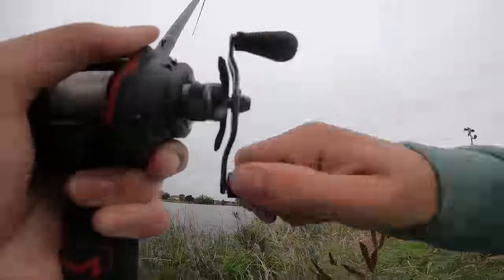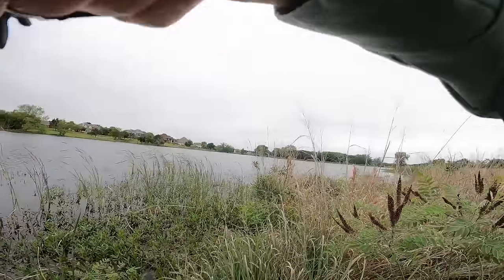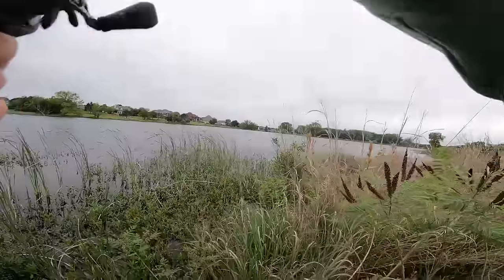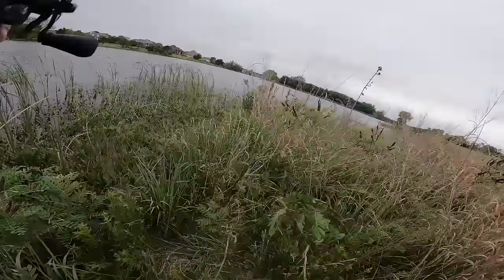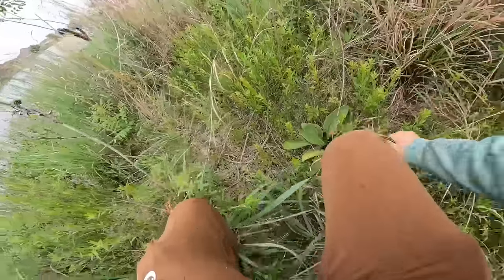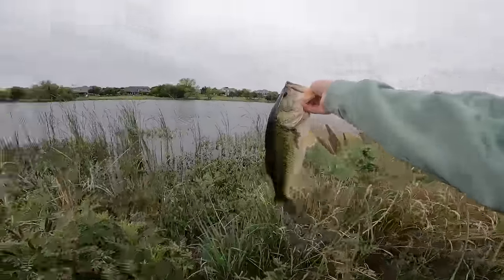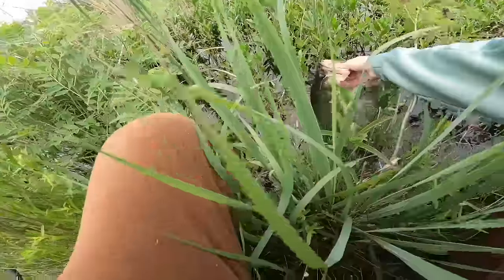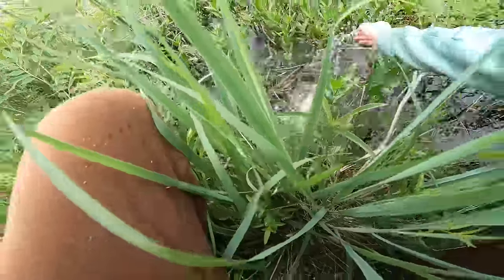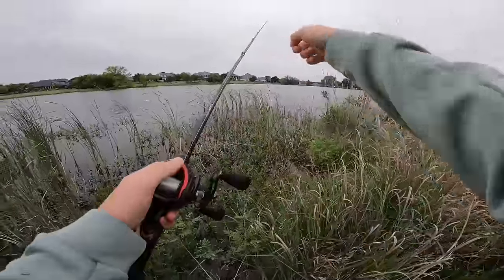There we go. Oh, that's big. This one's big. Oh, really, really big. Dang. Oh, there we go. Let's go. Nice one. Heck yeah. 3-pounder, 3 1/4. Sweet. Oh, wait. There we go. See you, buddy. Off the point.